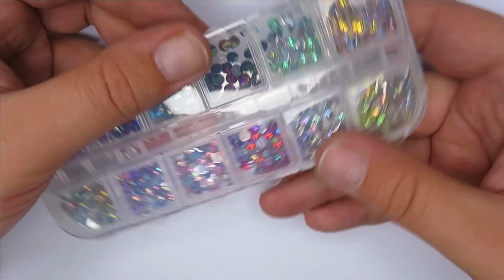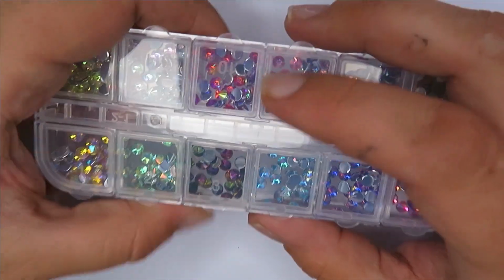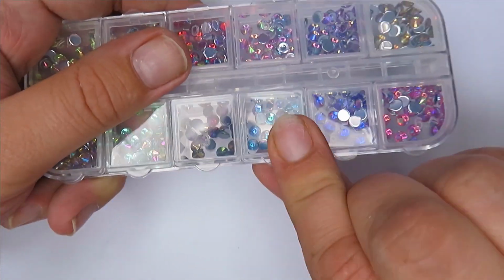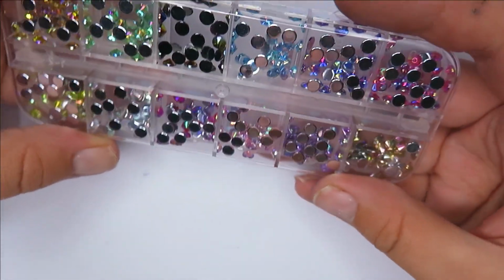If you jazz up any set of nails, rhinestones just do it perfectly. I quite like the little tubs they come in as well. If I do use all of these up, I will keep the tub and reuse it, because I really like how you can do that with it. The price £1.34 is worth it just for the tub alone, let alone all the pretty rhinestones inside of it. So happy with them.